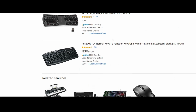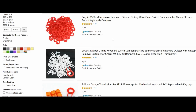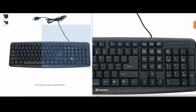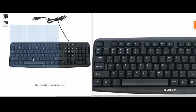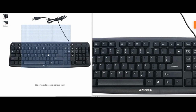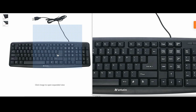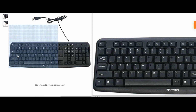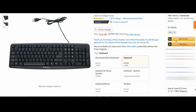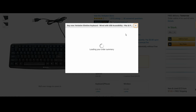Alright, doesn't really look like there's too many keyboards I can get for cheaper, so let's take a look at these real quick. This is the $10 one. That's pretty horrifying. I think what immediately stands out is this fat enter key, which I think is more normal for European keyboard layouts, and then also this like divot in the caps lock. So $10 for this, I can't complain. We'll go ahead and buy it.